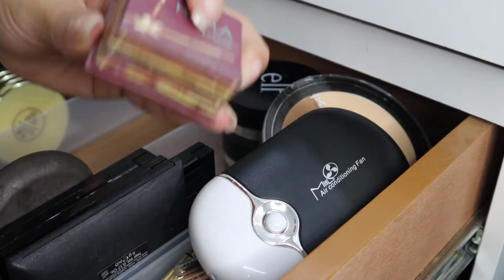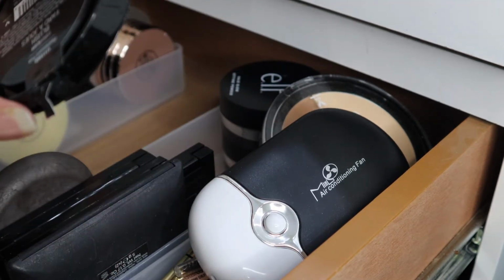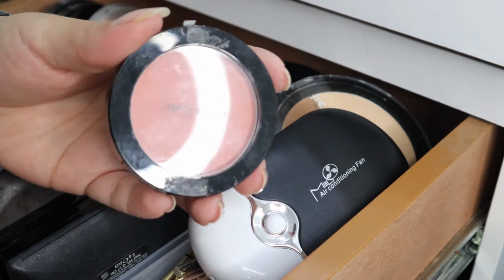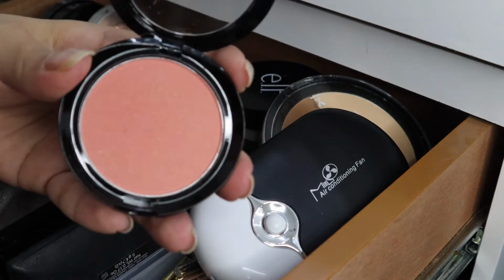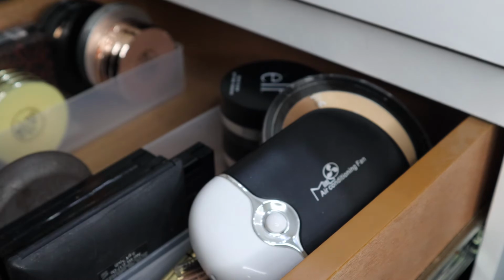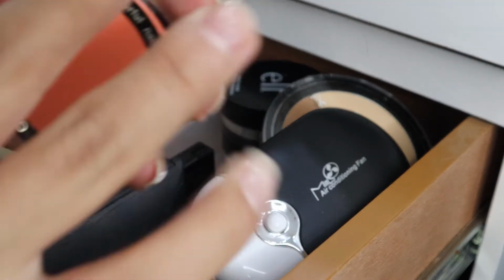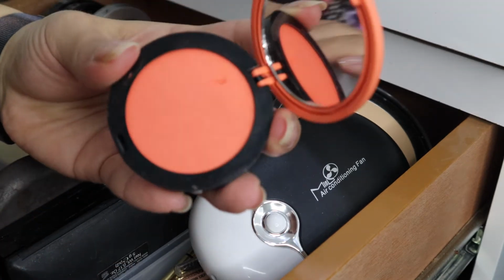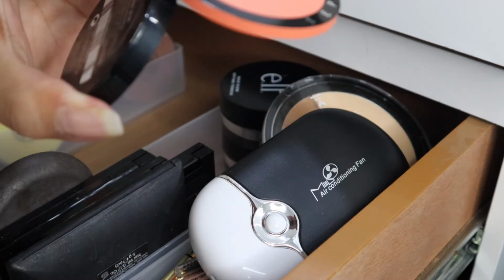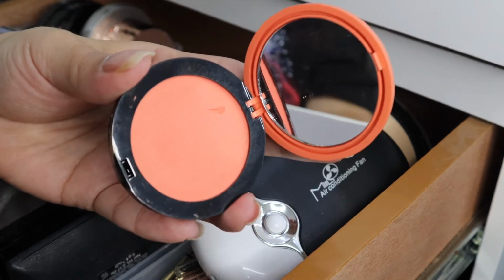This is a small one. My Wet n Wild blush. This one is in Pearlescent Pink. Not really a shade that I like. That's why I picked up the other one, but it isn't too bad. I have a Sephora blush. This is a Sephora blush, and look at that orange. This one is called Fascinated. And I just picked it up because I thought it would be perfect for summer and spring.